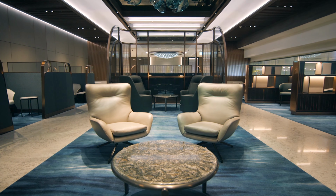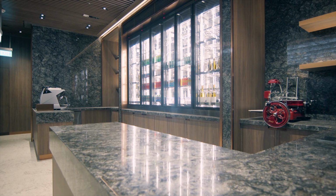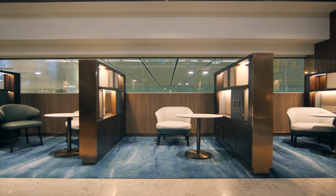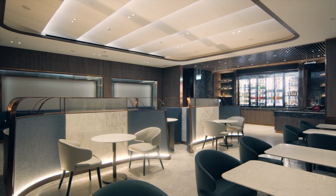You can tell this place is exclusive. In fact, you can only access it with a first class ticket for a Singapore Airlines flight. No level of status will get you in, and you can't even bring a guest if they're flying in a different seat class. But this limit ensures it's quiet and relaxed, and there'll always be a private space for you to sit down in, including the a la carte dining area, which is exactly where I'm headed to first.